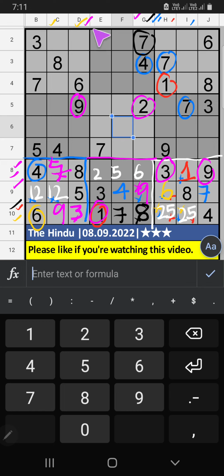Column C, column D, we have 9, so 9 can't come in these cells. The 9 is confirmed here. Third row, column C, we have 4, so 4 can't come in these cells, then 4 is confirmed here.